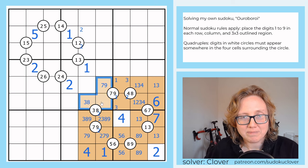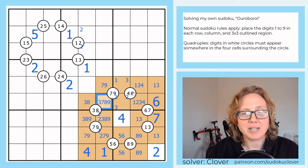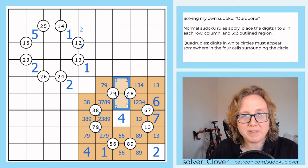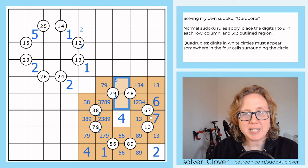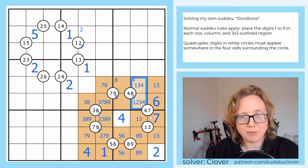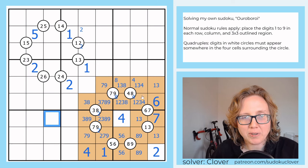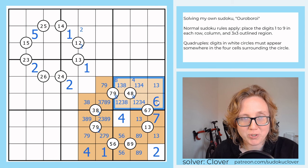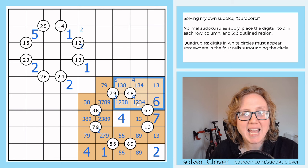Now, this cell contains a 3, 7, 8, or 9 because it has to be referenced by one of these quads. One of these cells has to be an 8 to finish the 4, 8 quad. And neither of them can be 4, so one of these guys is going to have to be a 4. So now we have a 6 here, a bonus digit here. We need a 4 and an 8 here, and we also need to fit 2 more bonus digits in because there were 3 bonus digits, 1, 2, and 3 in these 6 cells. That accounts for all 6 of these cells.